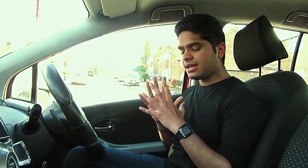The next car is an Audi A1. An Audi A1 is, I'd say obviously the cheapest Audi you can buy, and I think it's got some good tech, and it's quite small though. It's quite cramped, but I think you can get it for a reasonable price. Second hand you can get it from 7, 8, 9 grand, 10 grand. I mean, some decent cars.